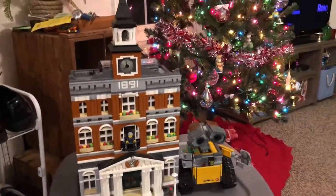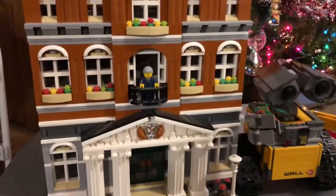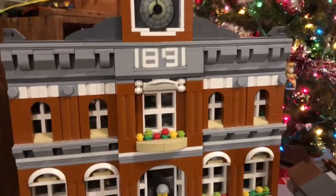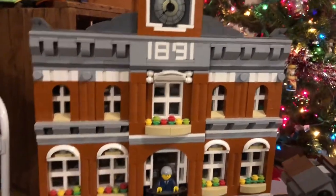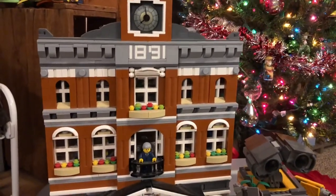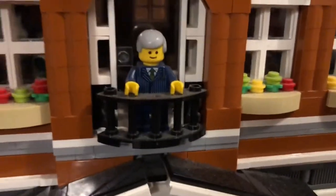So here we are. Just got back from picking up my Facebook find. I said it was the Fire Brigade earlier, and I was completely wrong. It's the Town Hall, which is even better. This one, I think the cheapest one on BrickLink right now is over $500. So, really good. It's a little bit dusty, but it looks to be mostly complete, if not complete.